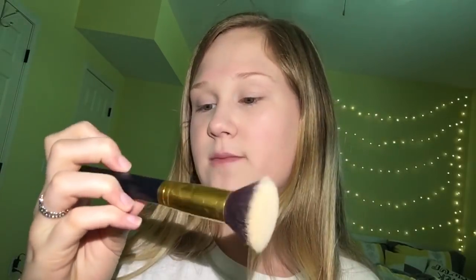And this is the BH Cosmetics 116 brush. This is supposed to be a foundation brush, but the BH Cosmetics 117 brush is my favorite for foundation.